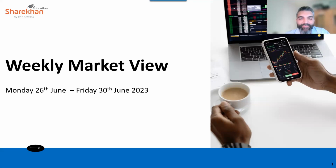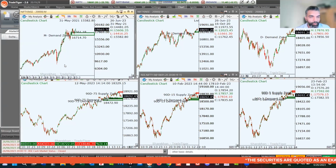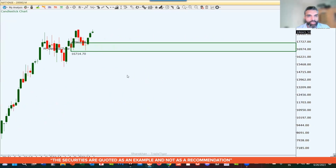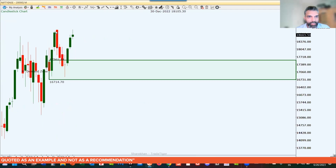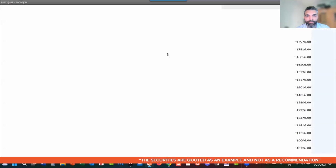Let's get started. All right, so let's start with the Nifty chart, and we are going to start with the monthly chart like we do always. So the monthly chart is still holding up. We are seeing some kind of a selling pressure coming right at the highs. The market has printed a high of around 18,886.60, and just about a 1 point, right? But now we are seeing a little bit of a selling pressure coming in on the monthly chart.